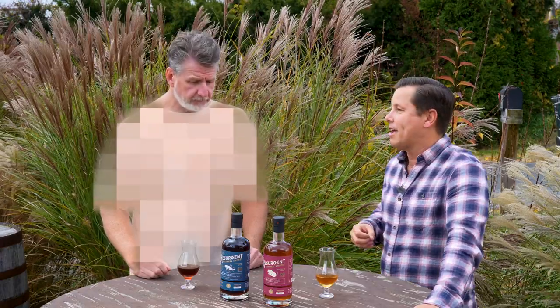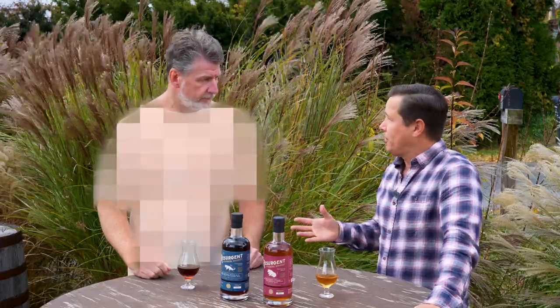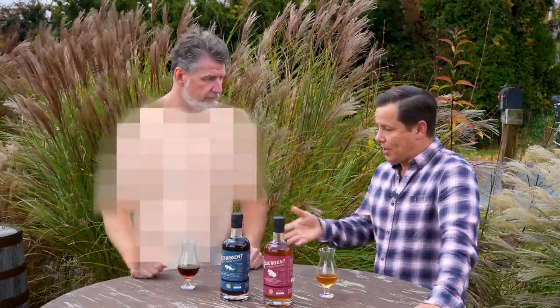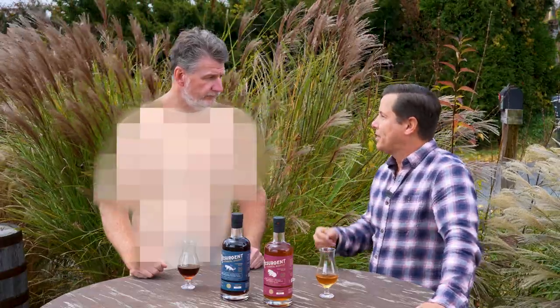Most other whiskeys like that have a lot of syrup and sugar, which makes it very sweet. The whiskey's sweet enough on its own. So we just want to add the natural botanicals in there. So you get 90% whiskey and only about 10% of the infusion.